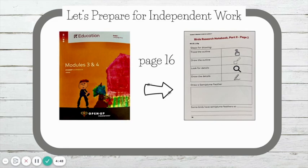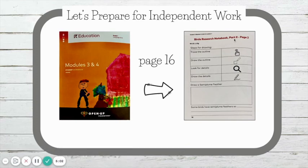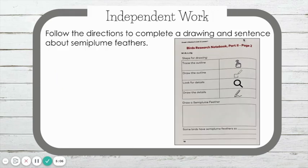If you need more time finding page 16, just press pause, then press play once you've found it. Okay, researchers, hopefully you're on page 16. At the top, it says Bird's Research Notebook, Part 2, Page 2. Follow the directions to complete a drawing and sentence about semiplume feathers.